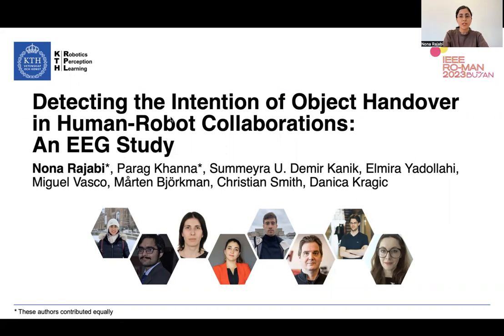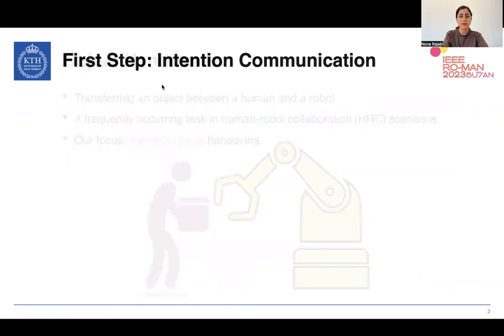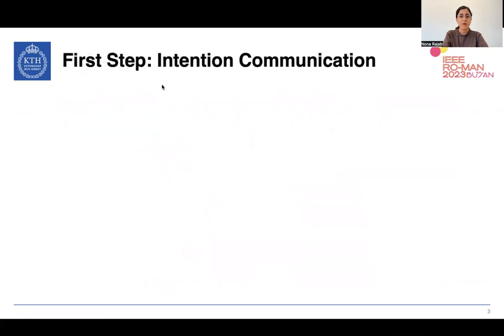Today I'm going to present our work with the title Detecting the Intentional Object Handover in Human-Robot Collaborations, an EEG Study. Object handovers are frequent tasks in human-robot collaboration scenarios. In this study, our focus would be on human-to-robot handovers, where the human is the giver and the robot is the taker. The first step in object handover is that the giver communicates the intention of handover to the taker.